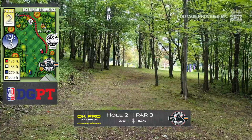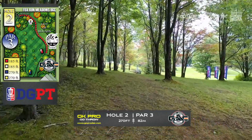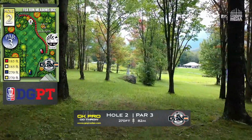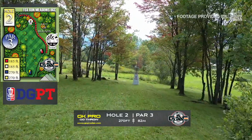Rebecca tapping in for bogey, moving to 9. And we are on to hole 2. This is a par 3, 270 feet. As you can see, the gap initially off the tee is pretty tight. If you can get something just dead straight, that is ideal here.